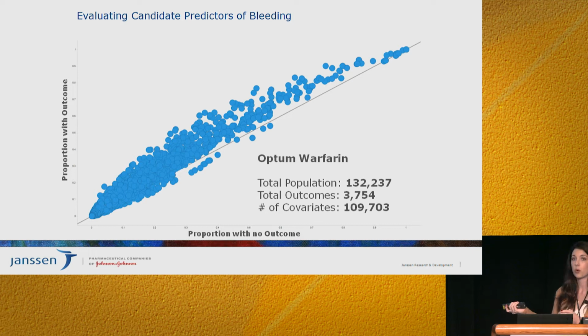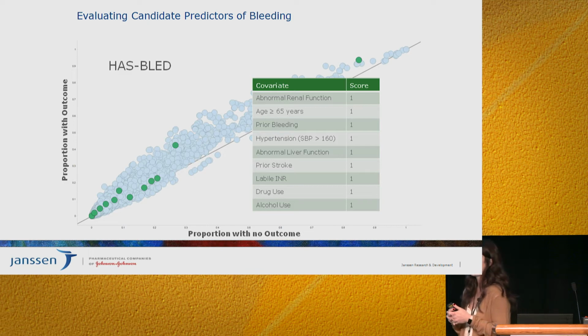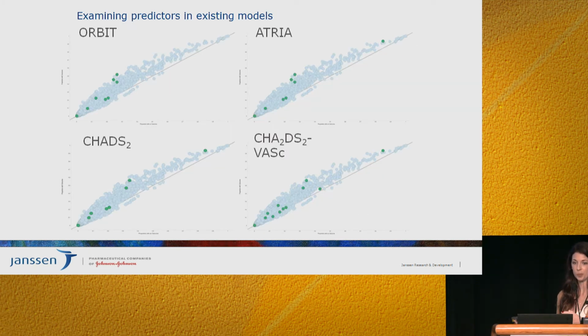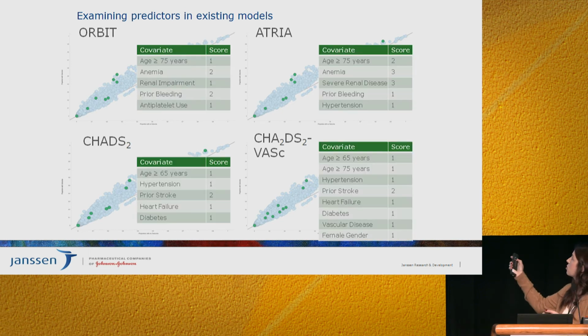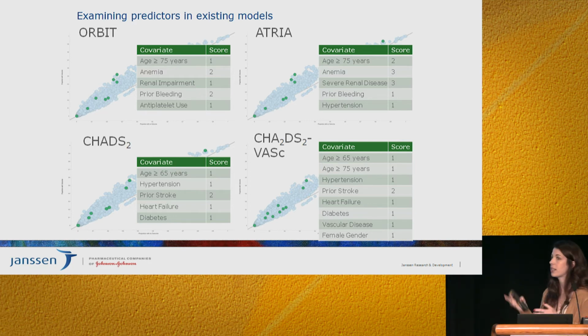If we think back to our risk scores, for example, HAS-BLED, they started out with about 20 to 30 covariates, and they ended up choosing 9 that you can see here, many of which fall along that 45-degree line, indicating to us that maybe they're not the most predictive, and clearly there's some room for improvement here. The additional 4 models we were interested in had similar performance in terms of their covariates and where they fell.